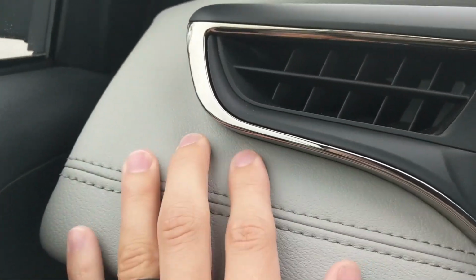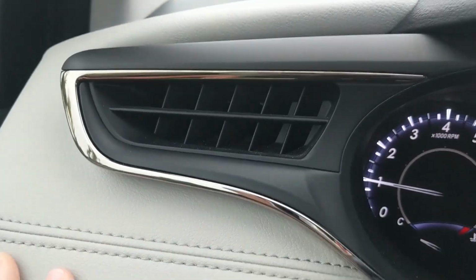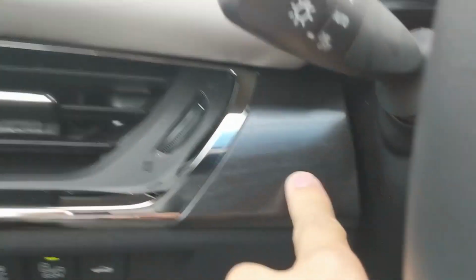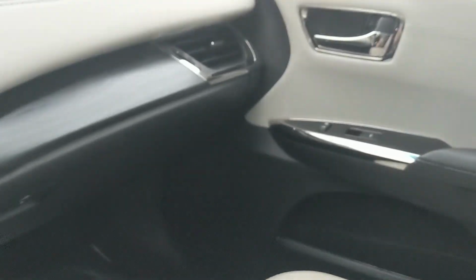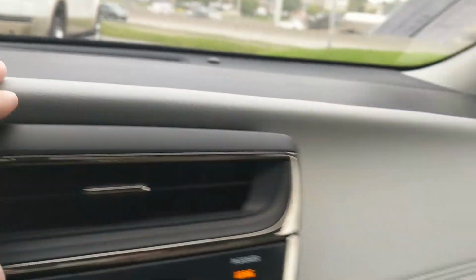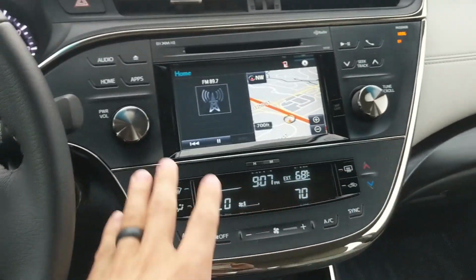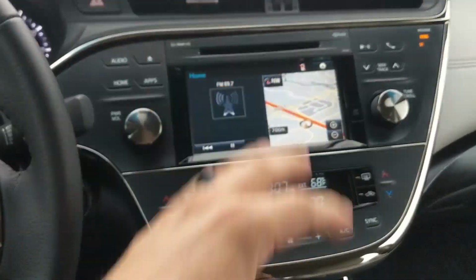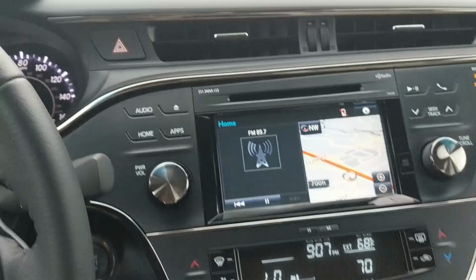Now this feels actually like leather. I'm not going to lie, I think this is a leather material. And then down here we have this wood material, which is very subtle, and it's kind of hidden in here, and then you see it again over here above the glove box. But again, leather all the way across. I am impressed with that. This is a large, it doesn't look bad, it's just a big piece of black plastic here. I want to make sure the vents aren't blowing you guys away.